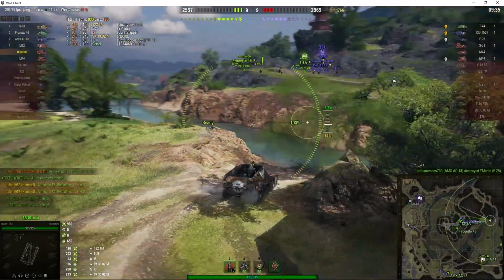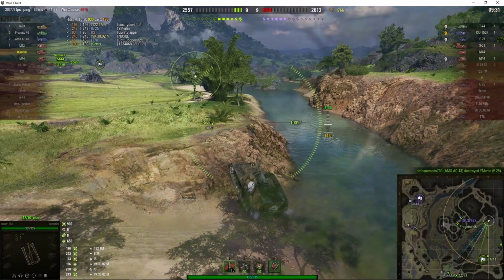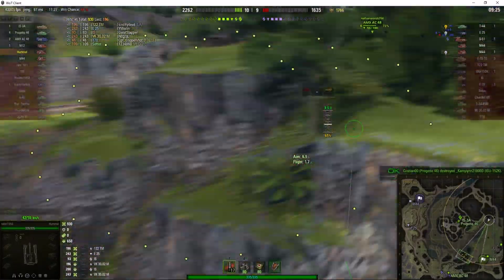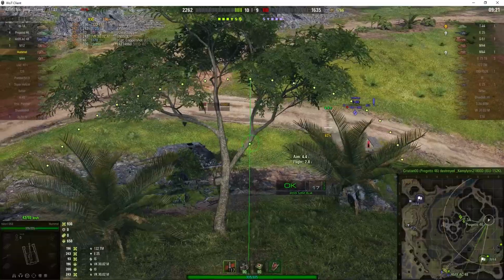Well, this is a nice little spot from here. He can shoot back at the cap area without being seen. Yep, just needs to back up a little bit, not too far into the water, otherwise you will drown. It's fairly deep there. Okay, there's that T-44 and he's a splash kill.